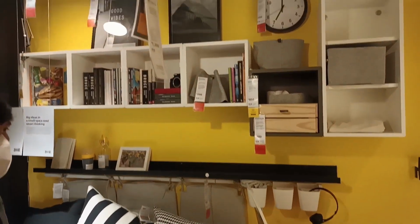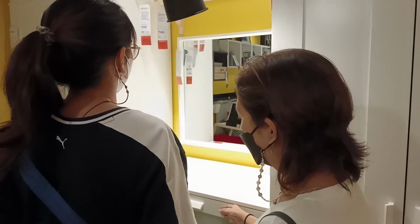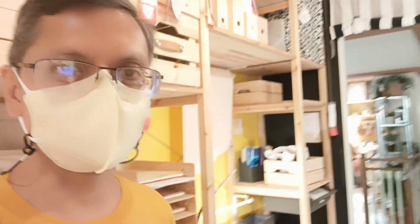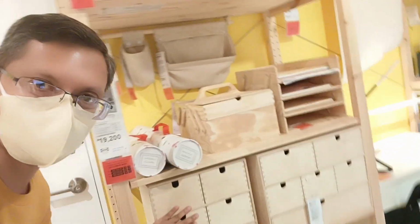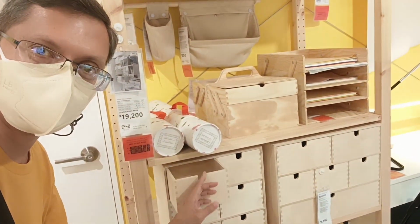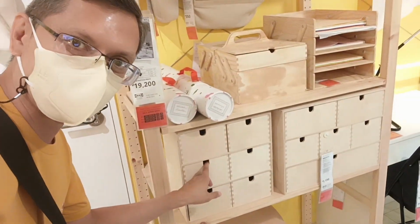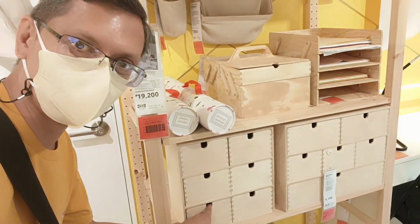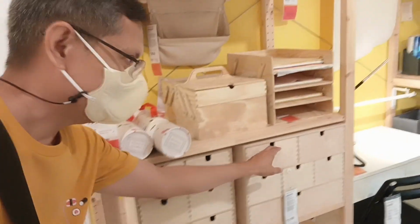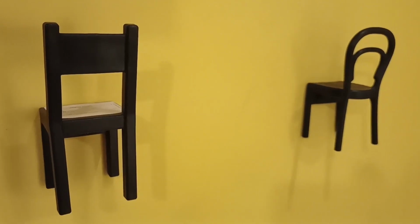Blind. It's another nice bedroom. Yellow walls. And look at this, guys. This is for someone who likes to keep lots of things. Yeah. So if you have lots of collections and you need somewhere to put them in, these drawers can be perfect.